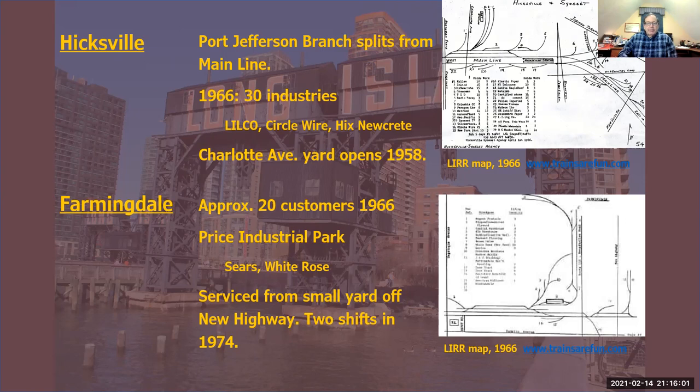Another area with a lot of that freight activity was Farmingdale. Much of the business was located in the Price Industrial Park, and today that's also retail, or I think that's more big box retail. And they were serviced out of a small yard off the New Highway in East Farmingdale. And when I worked out there in the summer of '74, they still had two shifts operating to drill the different sidings.